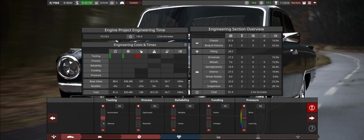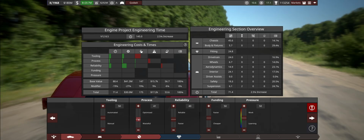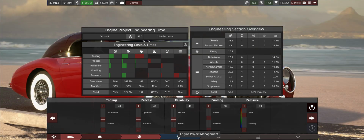But we can save a bit of time. I don't want to save it too much by turning down reliability. So 40 is the lowest I want to go here. But maybe I have to sacrifice a bit of margin for now, and we can increase those sliders later in a facelift. Let's do it like this, and we will get to 5 years.